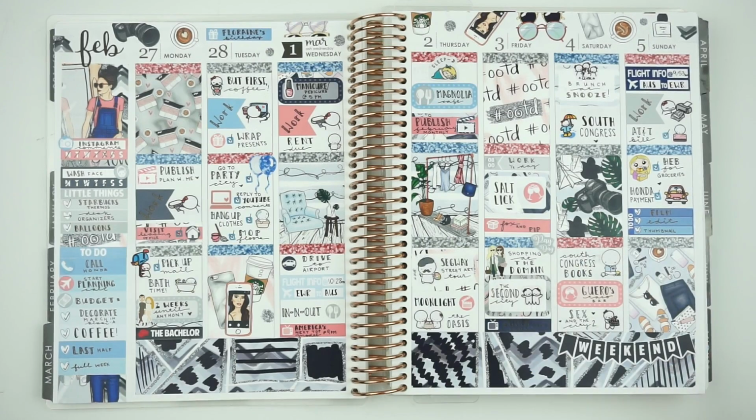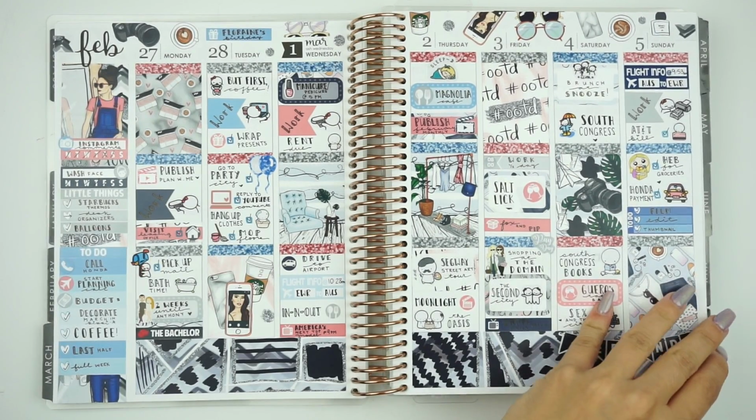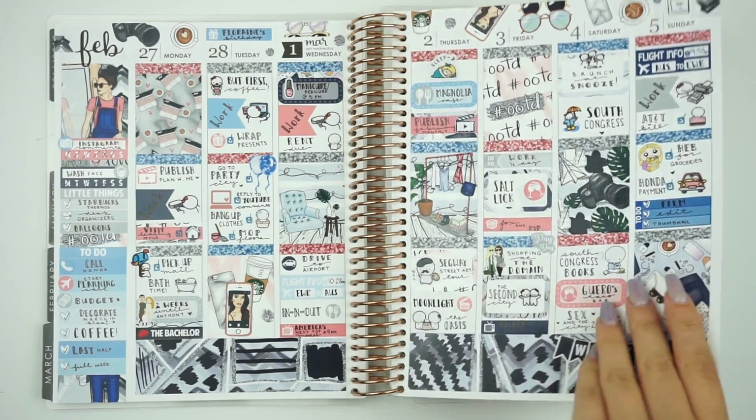So yeah, I was going to say something about my sidebar, but I think I started doing sidebars in my 2016 planner, so that's nothing new. Nope, absolutely nothing new has happened or changed in my planning style.